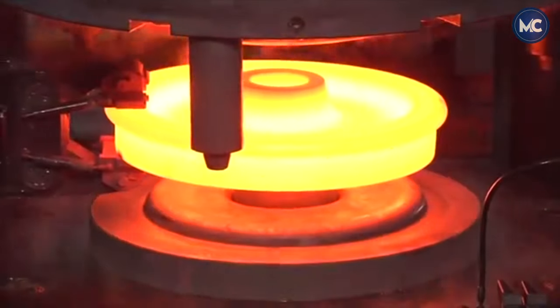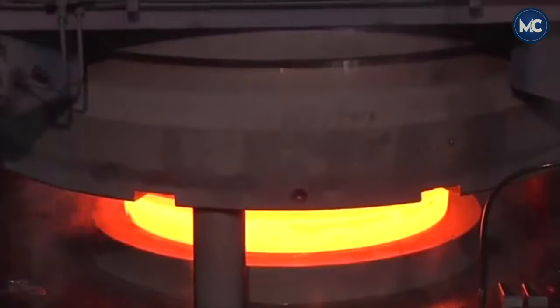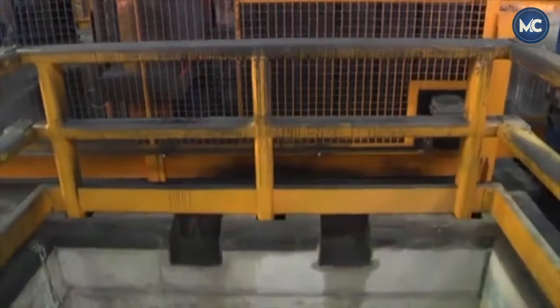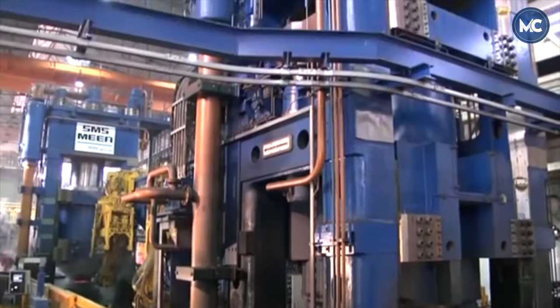Rolling mills play a crucial role in achieving uniformity and precision in the dimensions of steel. The process ensures that the steel maintains a consistent thickness and shape across its length.